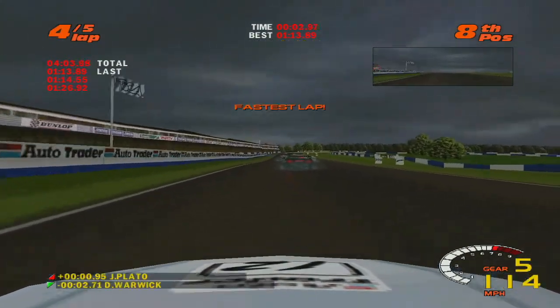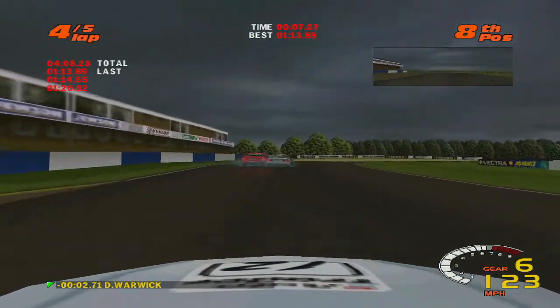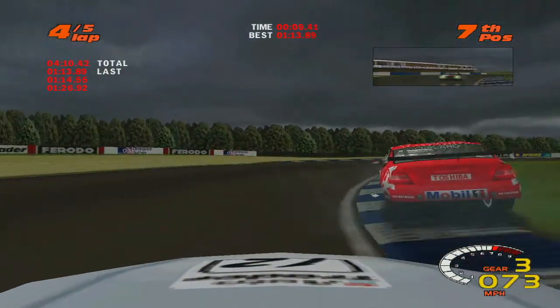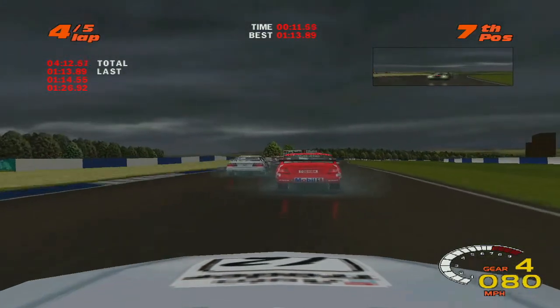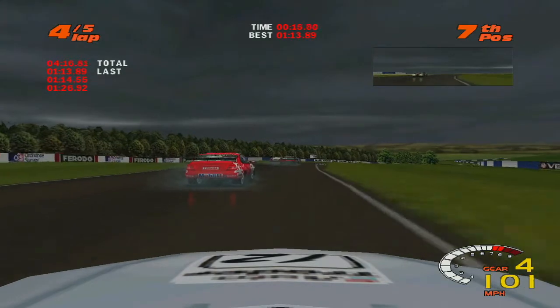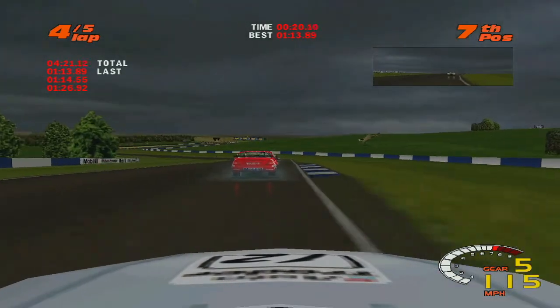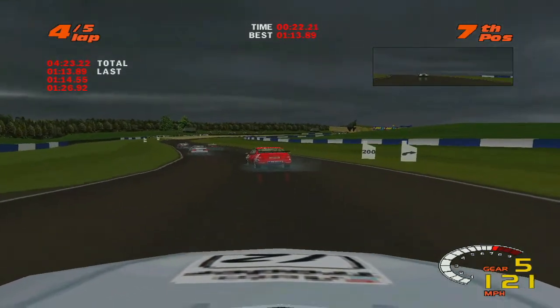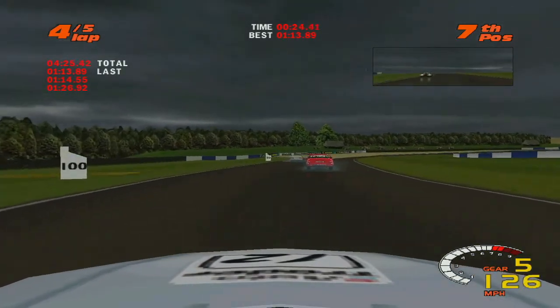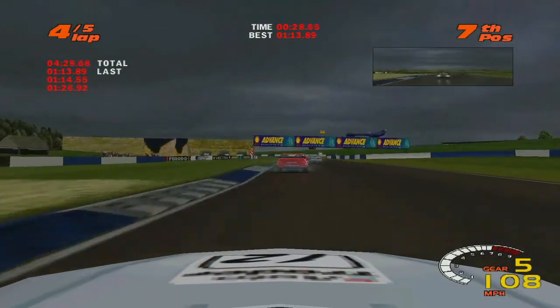Even faster this time. 2 laps to go. Repeat, only 2 laps to go. Dive it underneath Plato. We'll have to back it down behind Cleland and the Vauxhall. Now we've got ourselves in a little bit of a train here. I won't be able to make a move on them into the old hairpin because I'm not daring enough to do that.